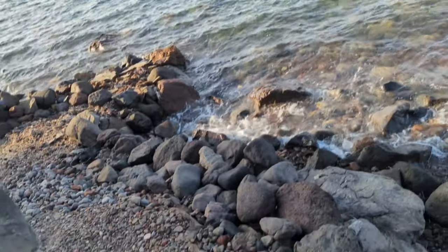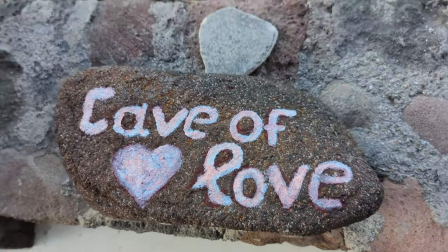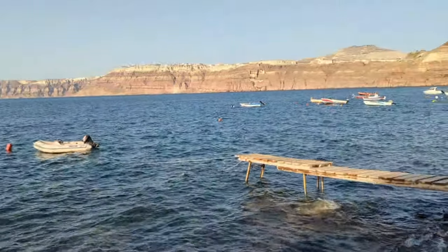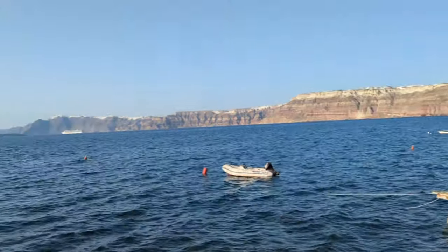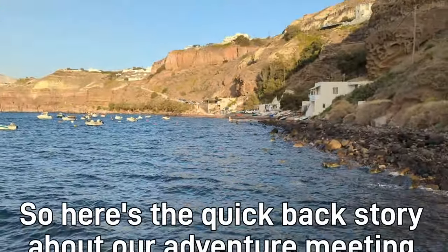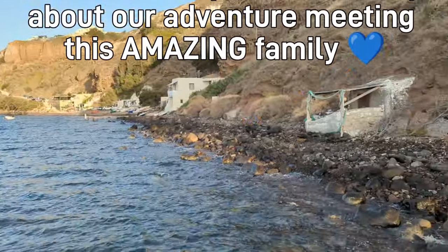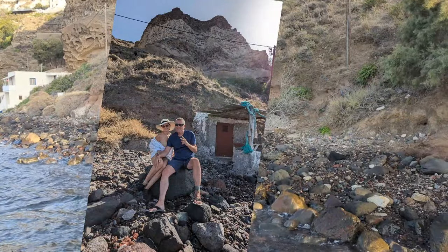So we are here at the Cave of Love. So amazing. Look at this view every day. Doesn't get any better than this. Wow. So Teri and I pulled into the parking lot right down there, and we were just gonna go to the beach, kind of chill. And so we started walking and we saw that little shack right there in the middle, and we were gonna take a picture in front of it.